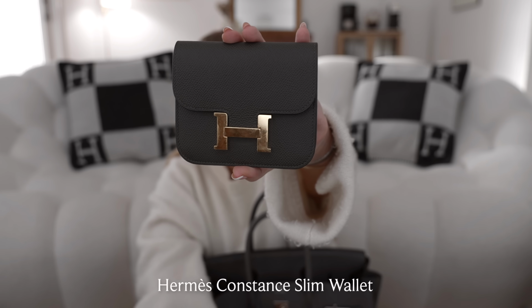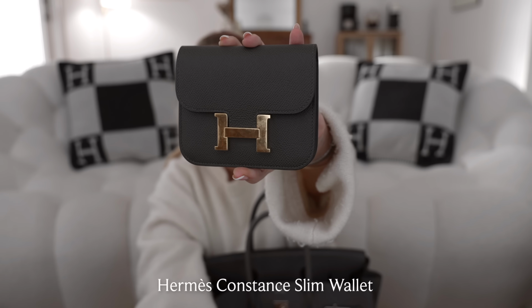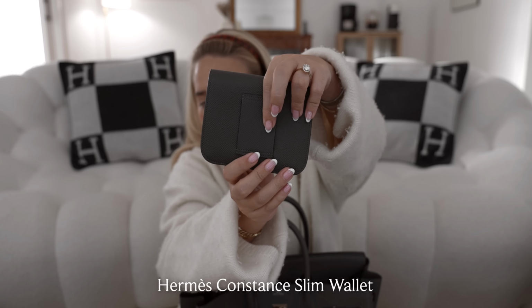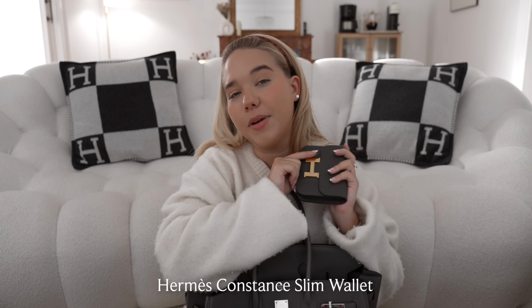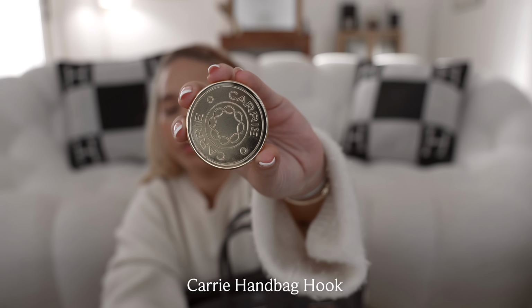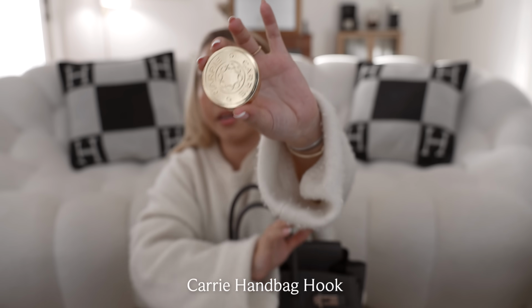The next one is my wallet, and I've been using my Constance Slim constantly. It's probably the favorite wallet that I own, and it also doubles as a mini bag if you add the strap, but I'm not bringing the strap with me. I don't really think that I need it. Of course, my passport. This is also from Carry, and it's called literally the Carry, and it's a handbag hook.